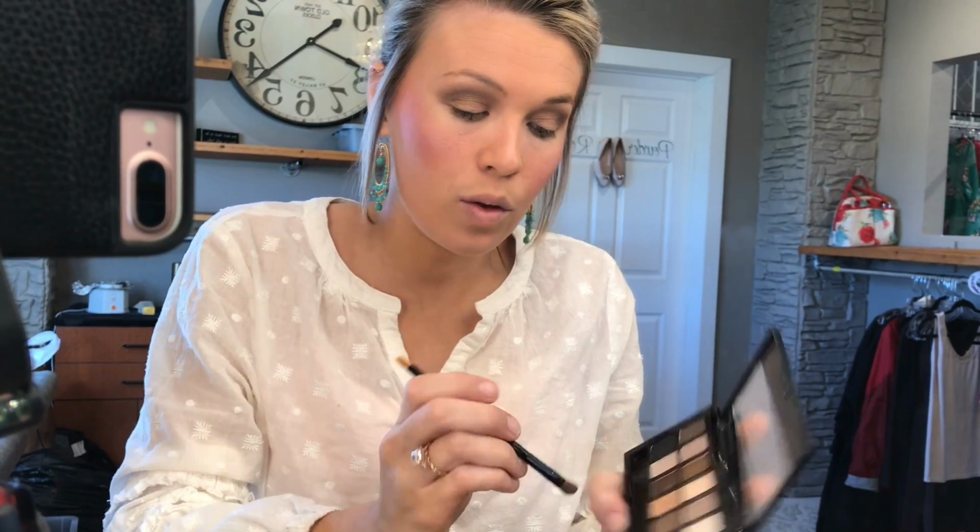And then I use the lightest one up here right at the top. And then I kind of just bring that around, and I like to do a little bit of the light in here on the inside of my eye too, just to brighten it up a tad bit.